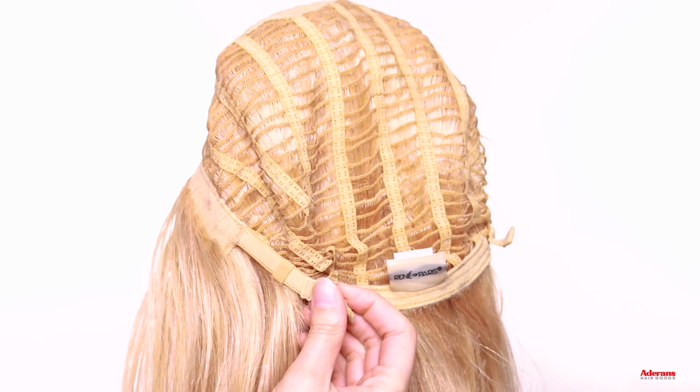Here's what the inside of the cap construction for Nolan looks like. As you can see, you have the lace front, and that lace also extends to the part to give you that really natural looking hairline on top for the part. And of course, like with all our wigs, we also have the adjustable straps on the nape of the neck here and here to adjust to your head size.